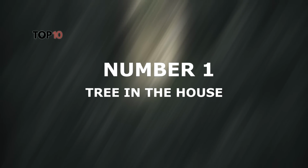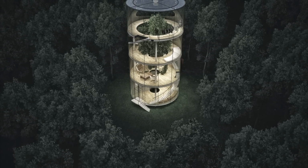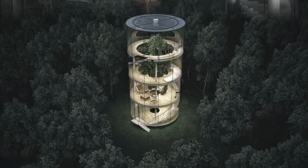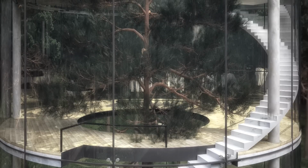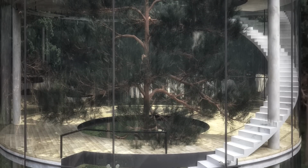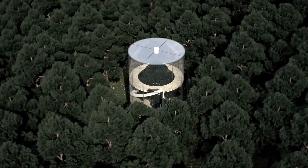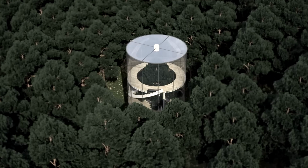Tree in the house. And finally, at our number 1 spot is the tree in the house, a design concept by A. Massow Design Studio that twists the traditional boundaries of architecture and home design. Rather than constructing walls to keep nature out, the design embraces the natural beauty of its location by making nature the focal point of the home.